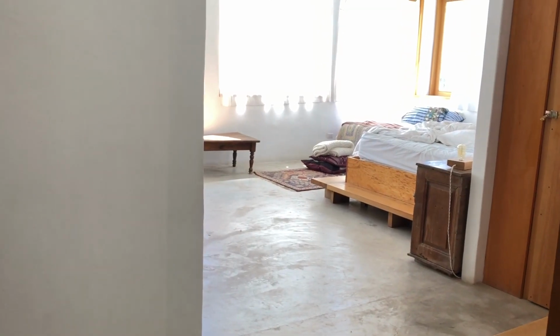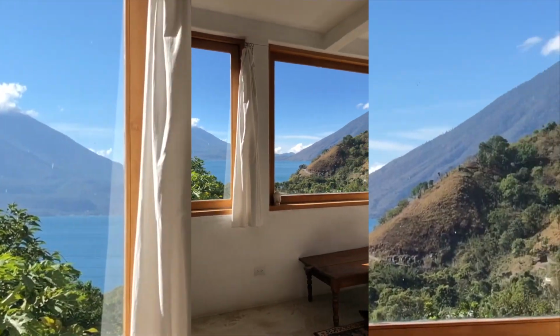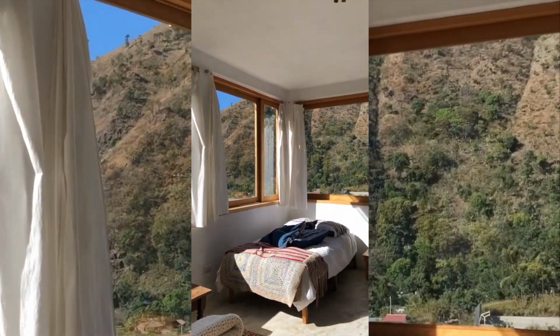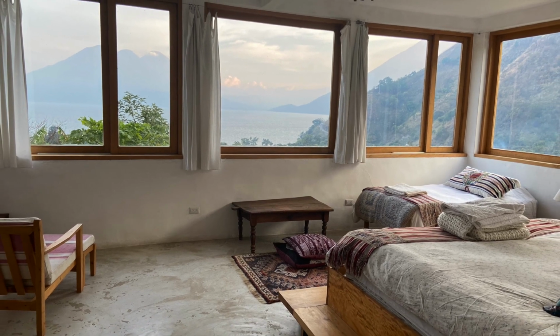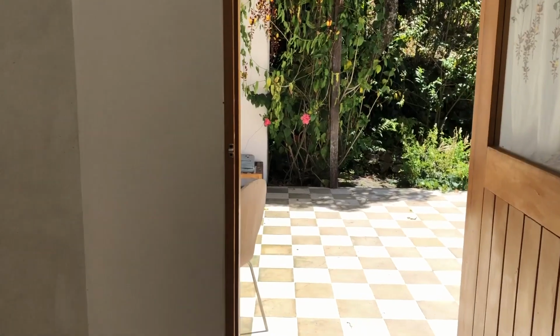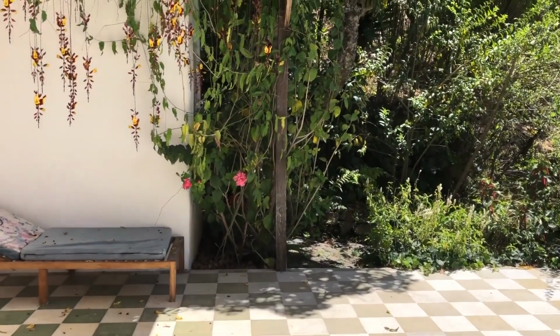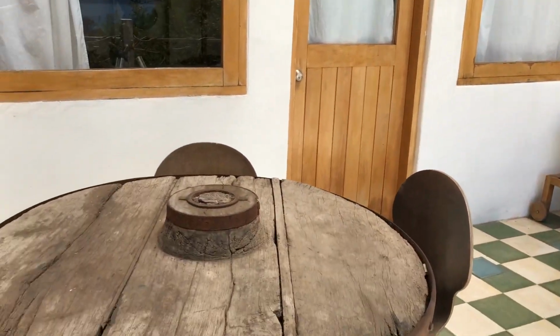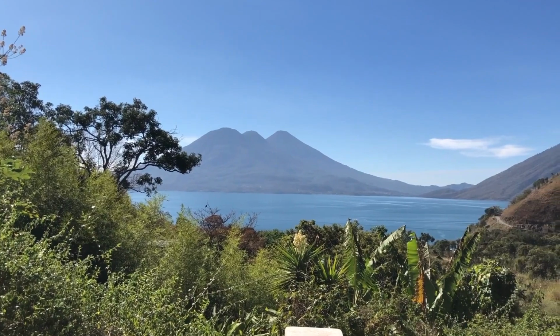This is the master bedroom. It's a little messy because we just woke up. But there's a big bed and a little bed. And everything's really beautifully decorated. There's a bunch of Guatemalan textiles made by the Mayan women in the community. Here's the bathroom. And there's a really cool shower over here. And then you can go outside to a little patio. And you see the volcanoes again.